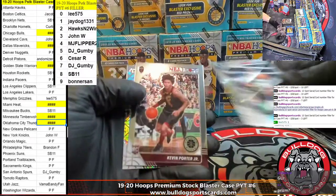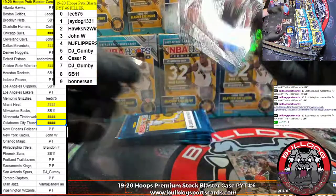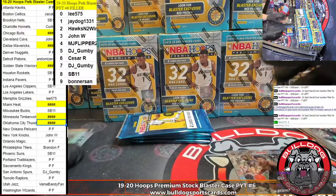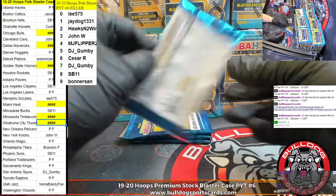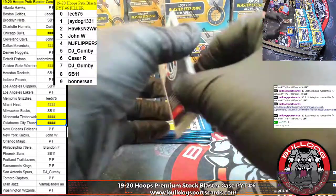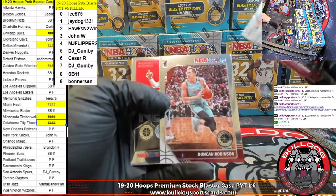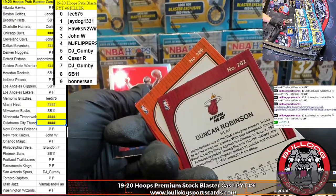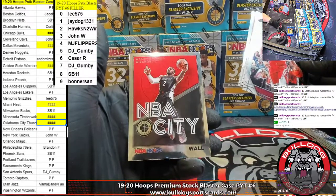Rozier, George, Kevin Porter Jr. for the Cavs, and a Mojo Lonnie Walker for the Spurs. Gordon, Rubio, Duncan Robinson for the Heat. Those go to the 2 spot, just in case you're curious. And a John Wall for the Wizards.